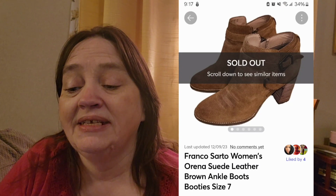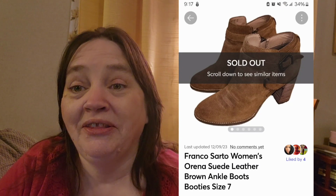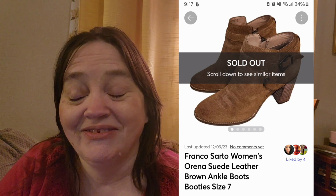I sold a pair of boots or booties. They were Franco Sarto, the Orina suede leather brown ankle boots, size 7. Someone bought those for $21.87. I paid about $5 for them, so my profit for those boots was $13.32.